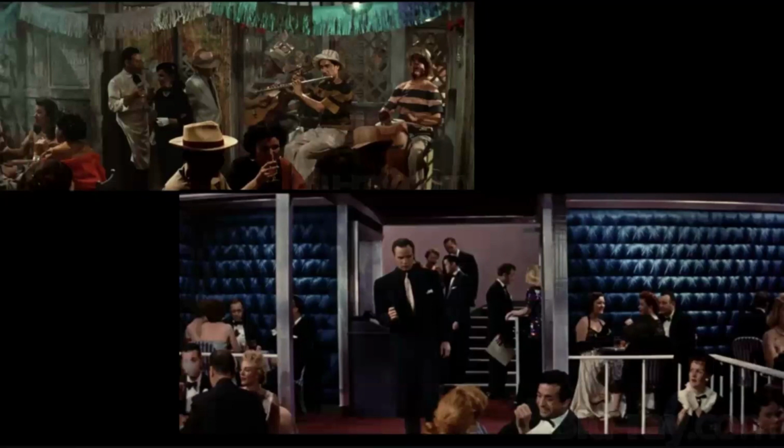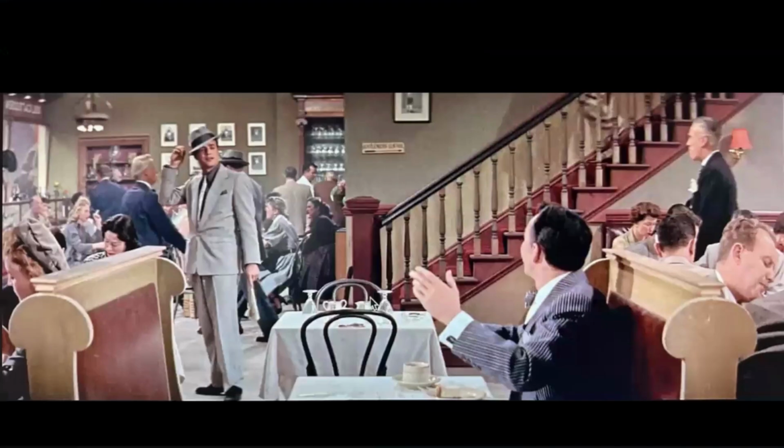Texture on the wall. Texture and everything. Down below in the nightclub, that really worked. Love that tufted blue wall. Tufted blue was a surprise to me, but it's wonderful. Let's see what's next. And that's Lindy's.